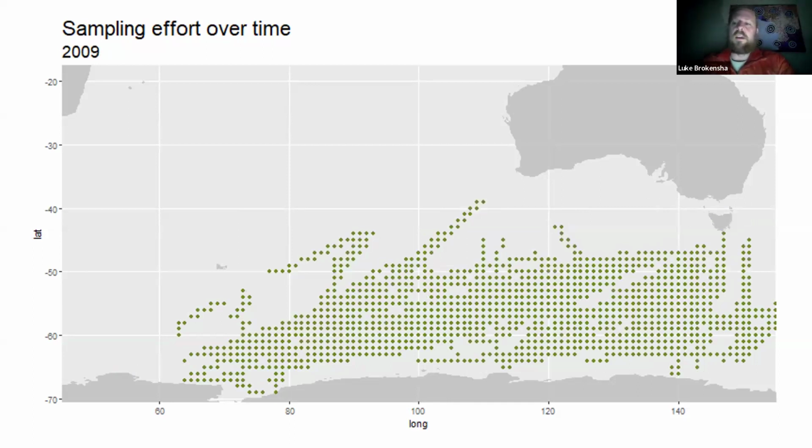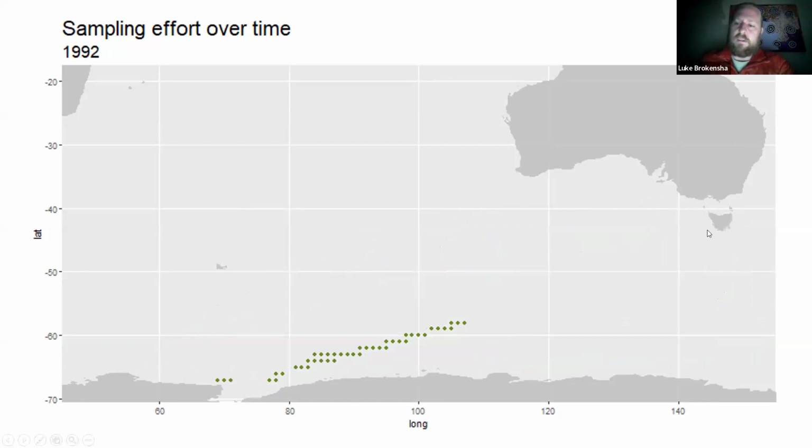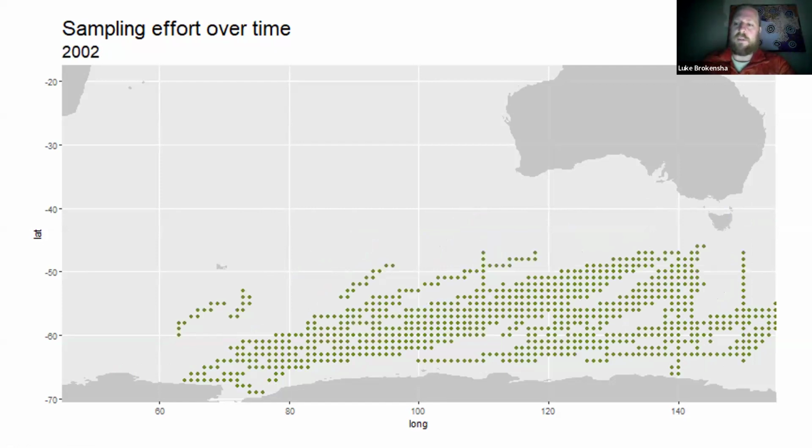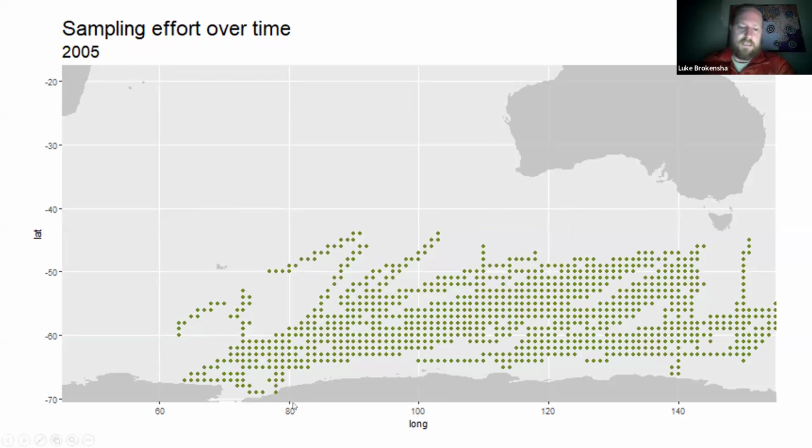So any vessel that's happy to tow one of these CPRs, they'll throw it on the back and get data for it, because it's a very passive instrument and it allows for a broader sampling area. We'll also note that this is Hobart here on the map, if you can see my mouse. So the majority of sampling happens as vehicles travel from Hobart to our Antarctic stations.